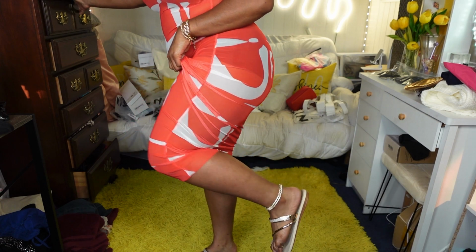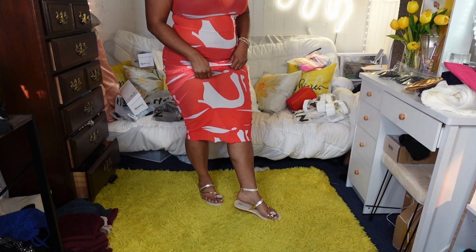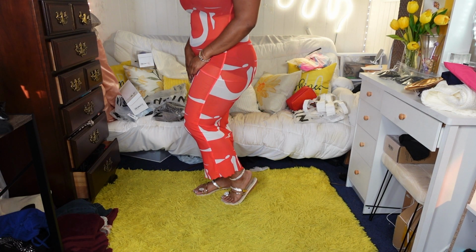And then here are the shoes, y'all. Trying my best here to get them in the frame, but they're so hard to, I'm just going to have to show them from back here. And then it comes all the way down. I like that. So you can see, and I have on an ankle bracelet.